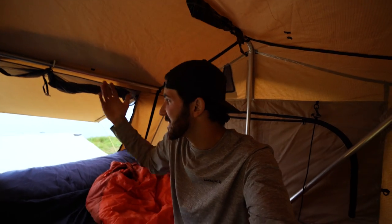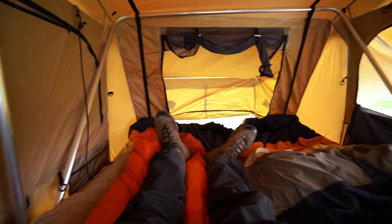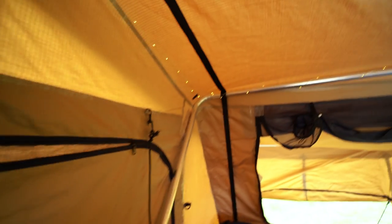So this is the inside of the tent. As you can see, it's actually fairly tall. I think the bed itself width-wise is probably in between a queen and a king. And lengthwise, I'd say it's around 7 or 8 feet. Really comfortable, fits two very easily. Three is kind of a stretch, but I also rigged up some string lights in here. And boom.